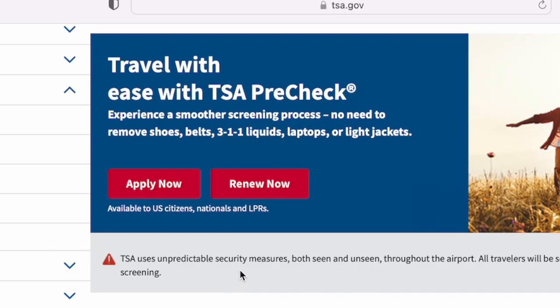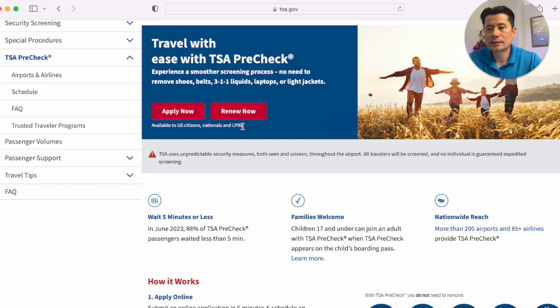So you have to be a U.S. citizen, a naturalized citizen, or a legal permanent resident, is how they describe it. It's available only to U.S. citizens, nationals, and legal permanent residents, LPRs. So the benefit, like I said, is that you can breeze through a line, and if you're late for a flight, you can just go right through. It only works on airplanes.